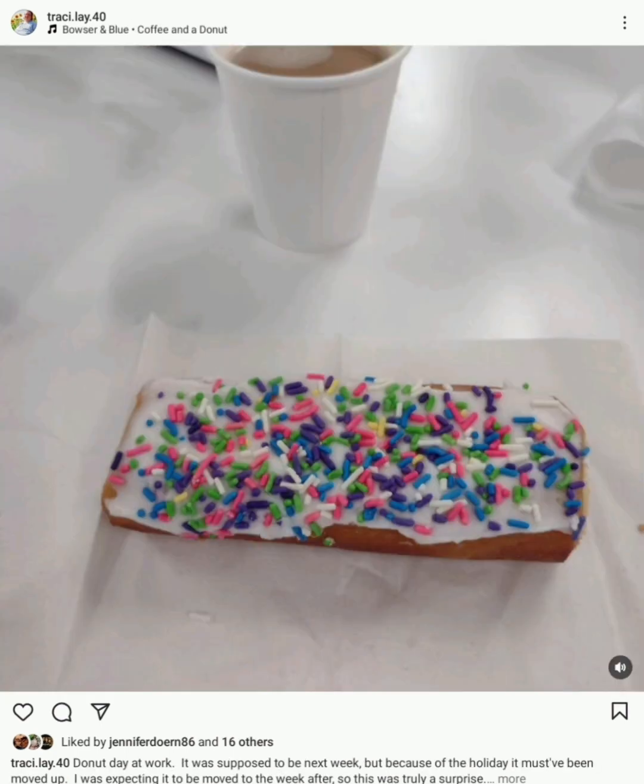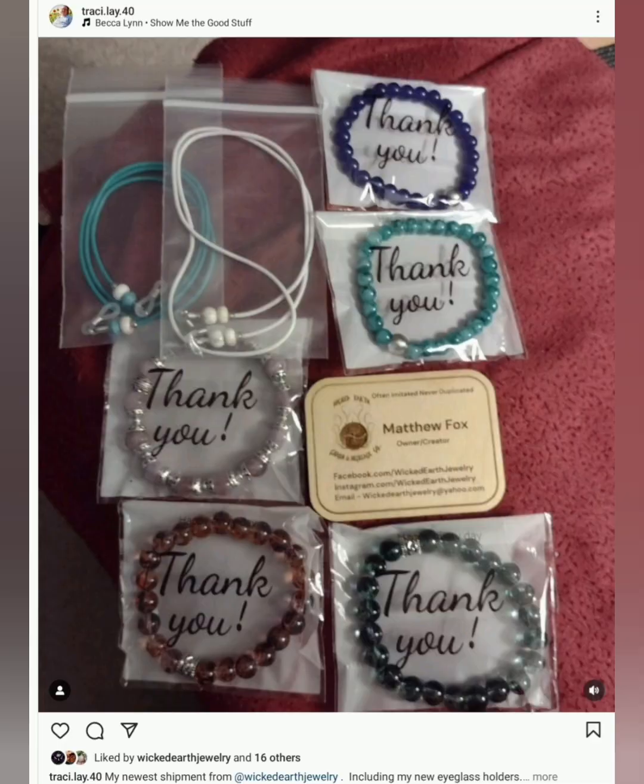And it was the monthly donut day, but I was surprised that it showed up a week early because of the holiday. So, pleasant surprise for me. If you're wondering about my eyeglass holders, well, this was the shipment that I got them from.